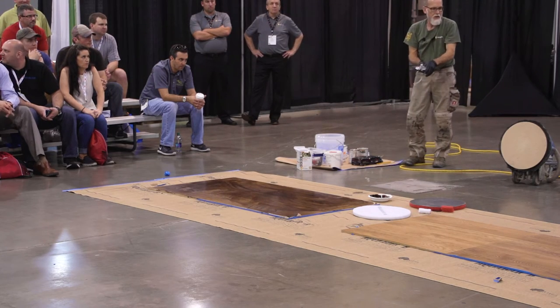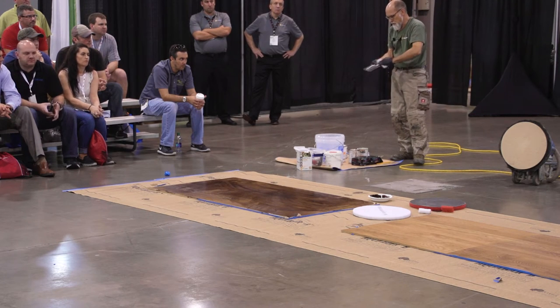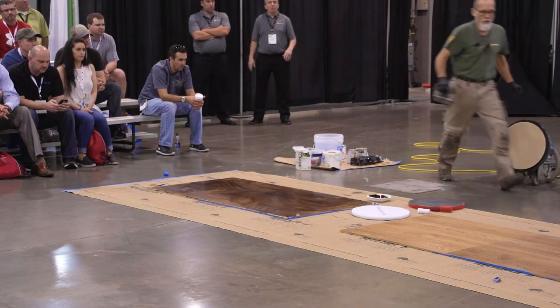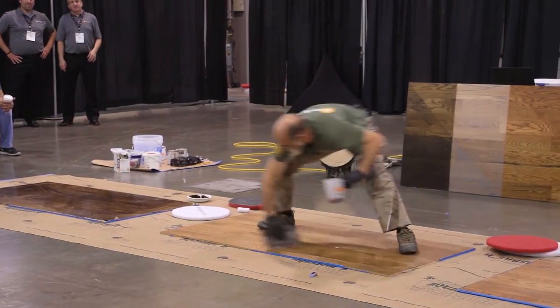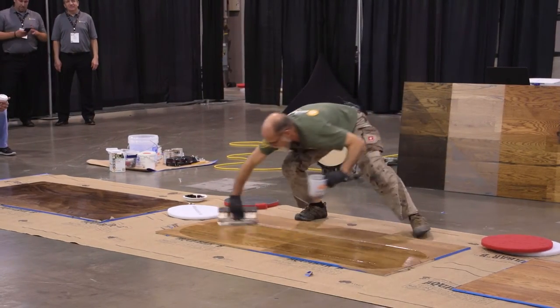So I'm going to take the neutral now and apply it to the stained areas. Try to get a little bit of this color off. Same thing. Pour it out. This is a large room. You can make time.